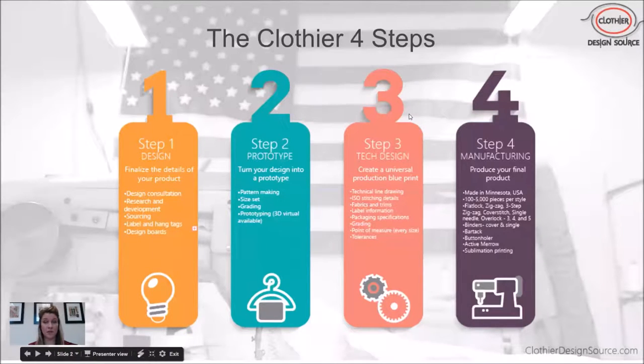All right, so for those of you that don't know us, we are Clothier Design Source. I'm Mindy Martell, I'm the owner of the company, and we own a development house and a small factory where we create prototypes for people. We help people launch their line. We also do small manufacturing runs all in the USA.